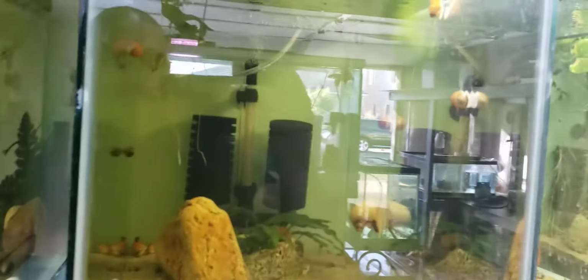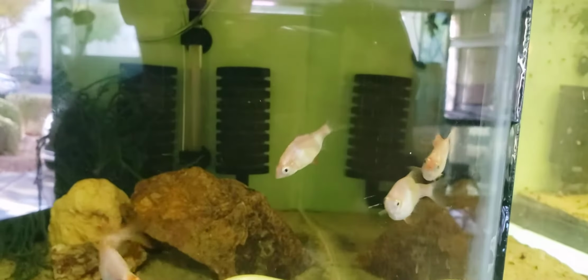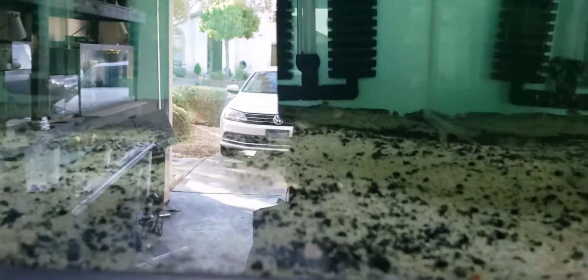Apple snail tank. So they're all breeding in here. Tetras. I mean, not tetras. Tiger barbs. So they're pretty cool. Got females. Little baby cichlids in here.